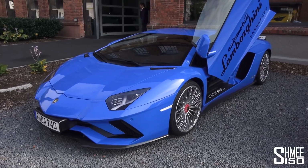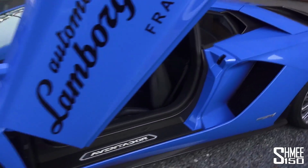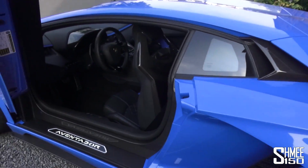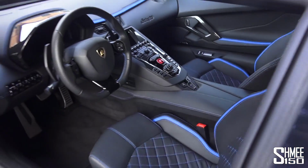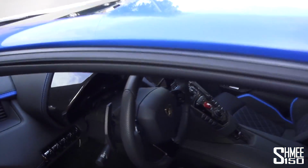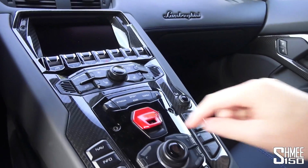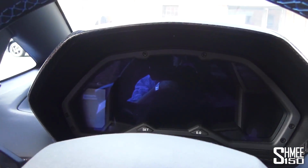But today is basically about just taking out the Aventador S, seeing what it's like, and it's a big thanks to Lamborghini Frankfurt here. Ooh, nice carbon back seats. I was going to say it's a big thanks to Lamborghini Frankfurt for allowing me the opportunity to take this for a drive. So let us step into the car here. Fighter jet style, you turn it on by lifting up the flap. You've also got Ego mode for driving, but let's start this up.